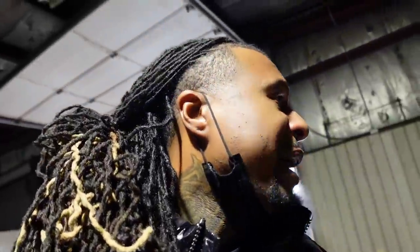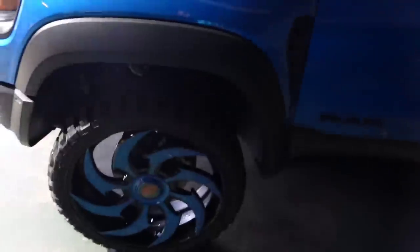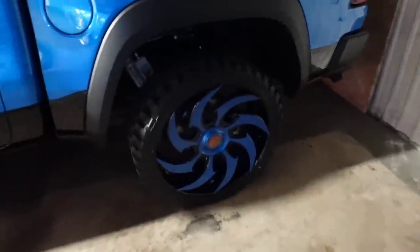mount up time. Hold on, I think I got some new lights in here. Ooh, I got two more super bright lights to put in here. It's so damn dusty in here. I gotta use them car covers the bag man sent me. TRX, man. First, finna go big 30s on here. First in the world, TRX. 30-inch Forgiatos, can't wait for y'all to see the combination.